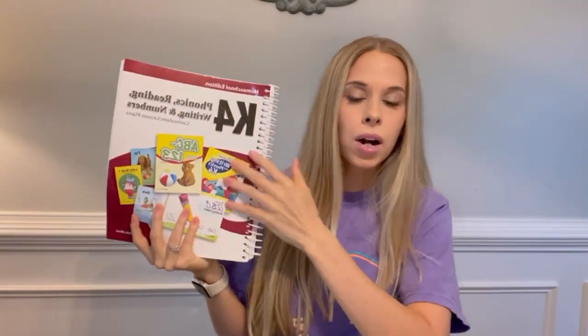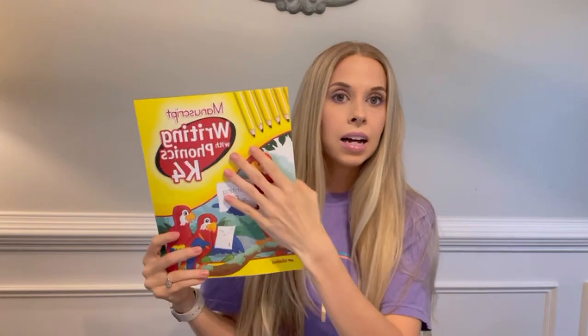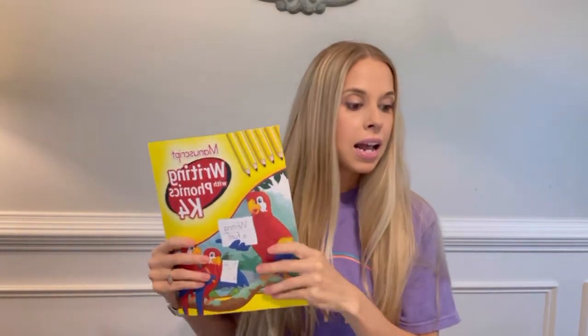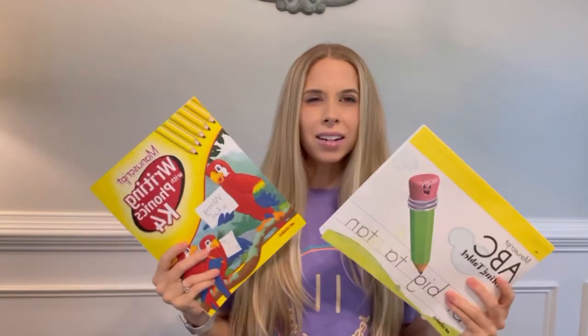But because it has writing in there too, we are adding on the writing as well. So I don't think I mentioned that in my last video when I was talking about the changes that we're making and how we're doing Abeka again. So I did get the Writing with Phonics K5 book, but there are actually 2 writing books.